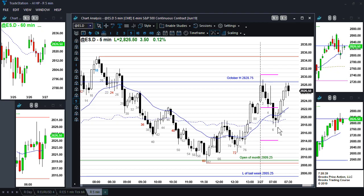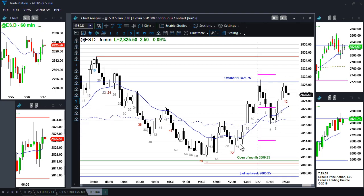Instead, it's better to buy a high 1. 12 is a high 1. It's a pullback in a bull trend, but it's a bear body, so better to do nothing right here. Bulls can get out of longs below 12 if it has a bear body. If it has a bull body or a doji, it's a high 1 buy for a new high of the day. The end of the first hour, and a bull doji.